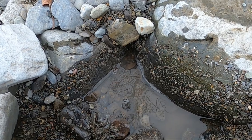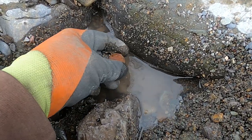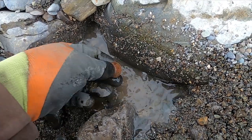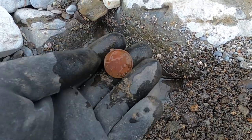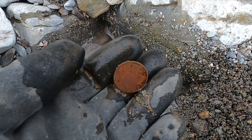You already got me some sort of a weird relic here. What do you guys think it is? Okay, so I was just digging under the rock in this water, and this thing popped out. I'm like, oh, a quarter. And I don't know what that is.